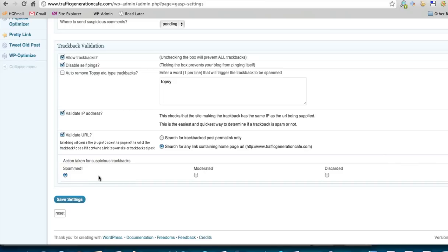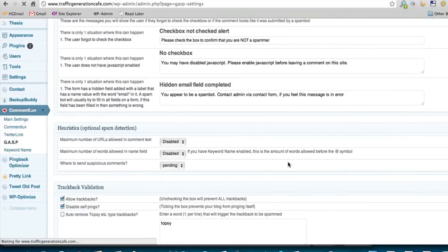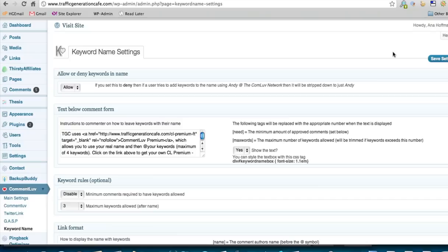So here my links are going into spam. So that's that. And keyword name, we're getting there. My throat is getting hoarse. Too much to talk about. I definitely strongly suggest to allow keywords in name because I think it's a great way to engage your readers even more, and it gives them an additional incentive to post comment on your blog.